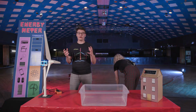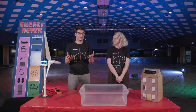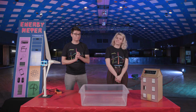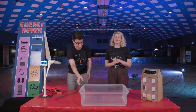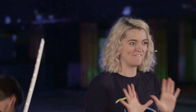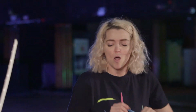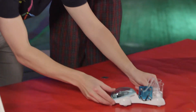A lot of them are using petrol or diesel, those fossil fuels, and that is releasing carbon dioxide into the air. That's right. Now, that's not great for the environment or for our health. So for the last part of our show, we're going to be looking at some transport for the future. Now, you might be thinking we're going to look at electric cars, and they are pretty cool. But what we've got to show you, I think, is even cooler. Presenting our hydrogen car. Here it is.